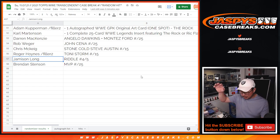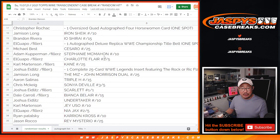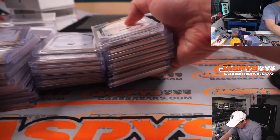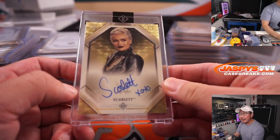All aboard the Big Hit Express. Woo woo! And Brendan with the MVP to 25. There you go, ladies and gentlemen. We saw the autos. Take a quick look at the one of one again. There's Scarlett.